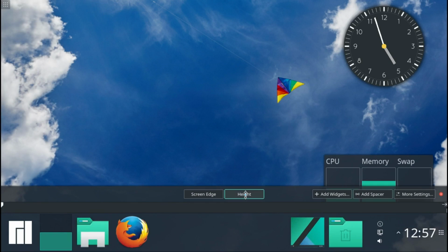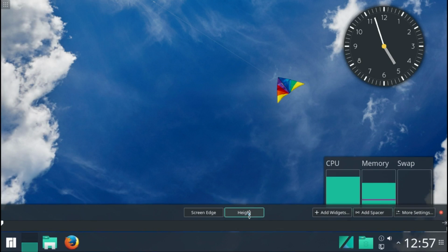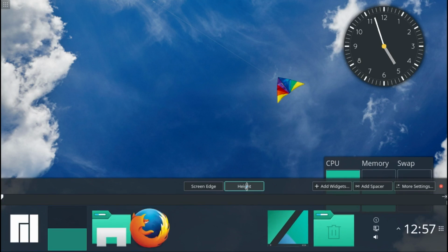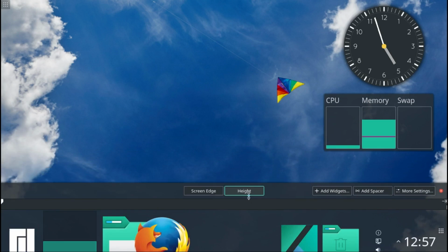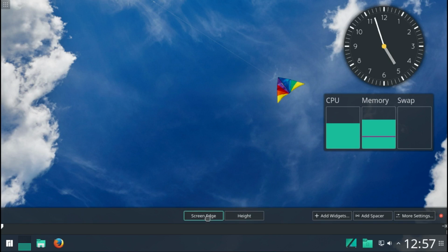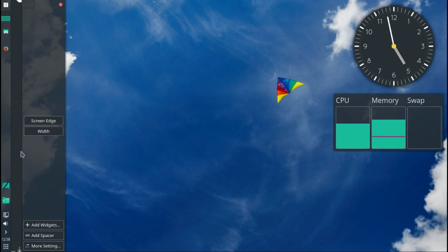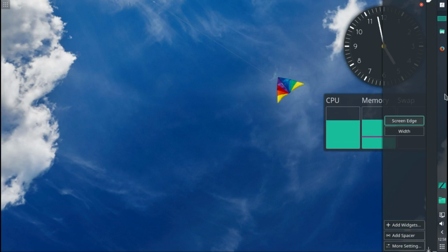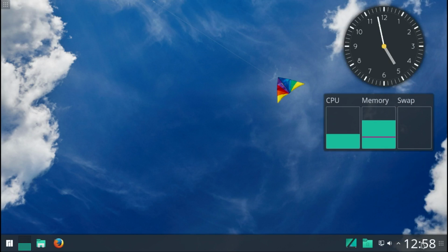Whatever it is, you can make your panel bigger, smaller. That's too big, but it's a bit too big. Let's take it like this. Let's move it to the top. Let's move it to the left, to the right, and back to the bottom. Just because we can. Here's a date.